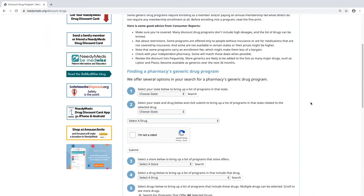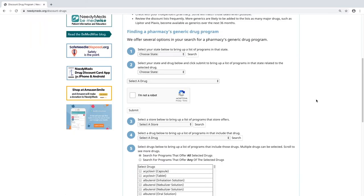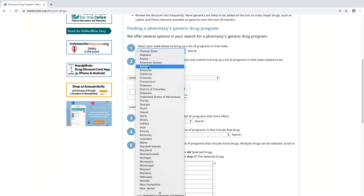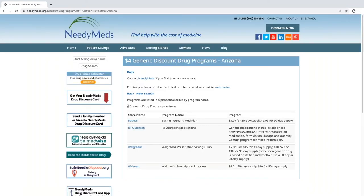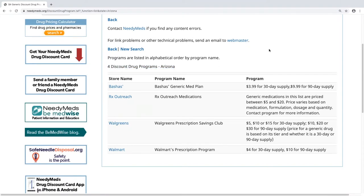And as you'll start to see as we make our way through this presentation, there's a number of ways you can search. You can search specifically for a certain type of drug. You can search for a participating store or pharmacy. Or you can do a broad search to see what's available in your state. So I'm going to do a broad state search. Let's see what's available in Arizona. And the results yield that there are currently 4 stores or pharmacies participating in the $4 generic discount drug program in the state of Arizona.